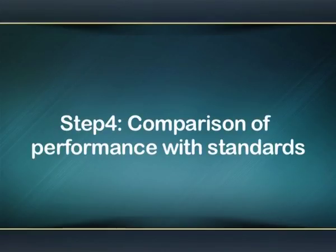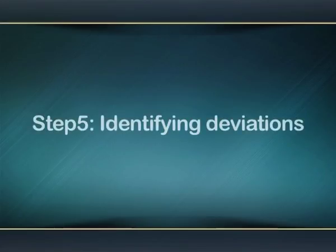Step 4. Comparison of performance with standards. Comparison of performance with standards is a simple task but very important to judge the performance of any SBU against other SBUs. Step 5. Identifying deviations. After comparison, the manager will come to know whether the SBU's performance is equal to the standards established or not. If the actual performance deviates more than the tolerance level, then they will take corrective actions.